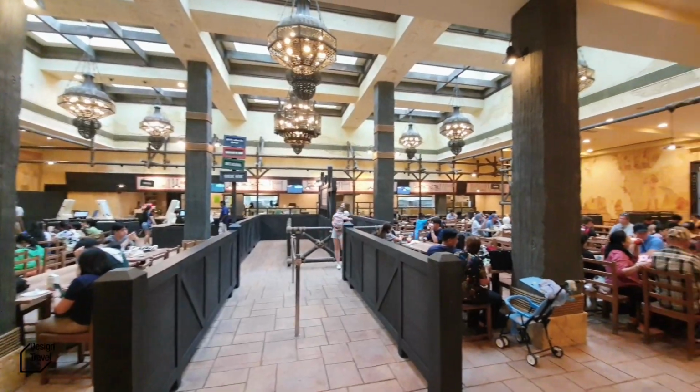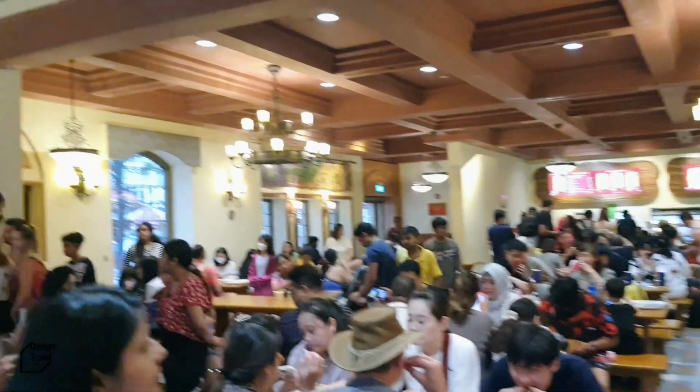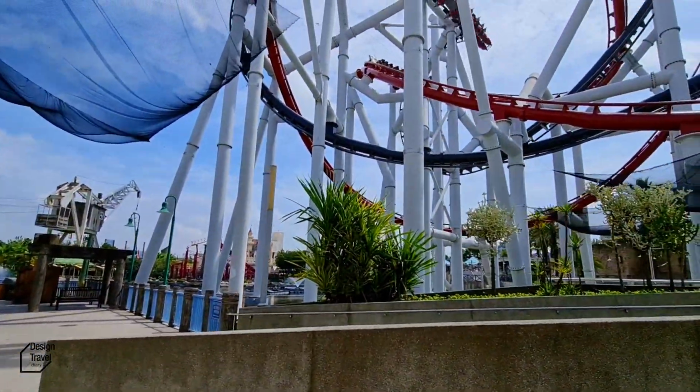We checked out the restaurants to see if we can get some snack. Looks like most of them are full, so we decided to explore the park some more before it gets dark.